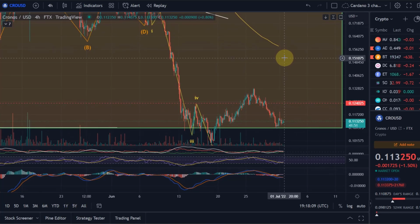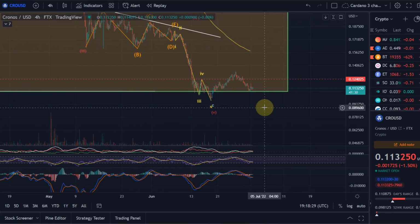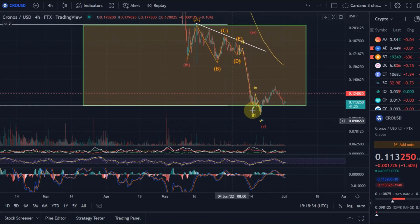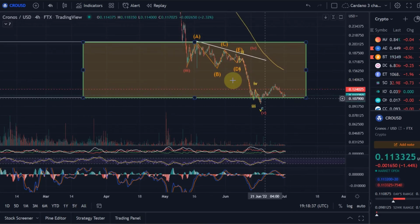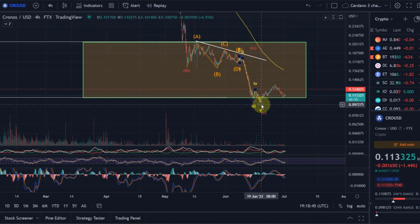Here you can see how weak CRO is at the moment compared to some other cryptos. It is far away from that 50-day moving average, while other cryptos are much closer. So it hasn't really performed well, and it is just a sign of weakness, and therefore we have to assume at the moment that there is still significant risk for further downside. To be honest, for CRO my primary expectation would still be that this correction is not over, that we will still see a lower low, even though we can count it as complete here.